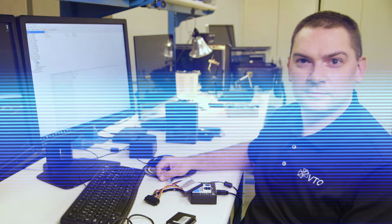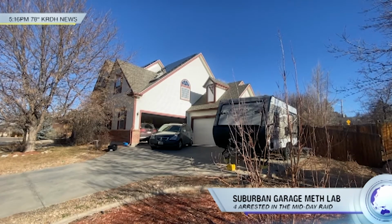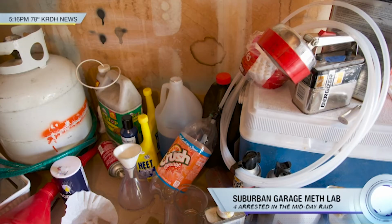Located on the north side of James Springs, Ohio, inside this suburban garage, everything needed to make meth. Everyday items and strong acids, the raw chemicals needed for a meth lab, are extremely volatile.